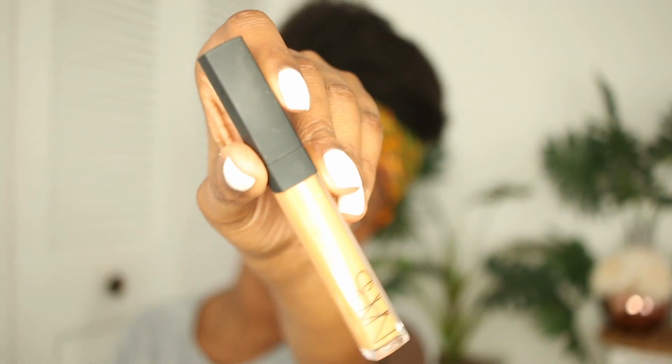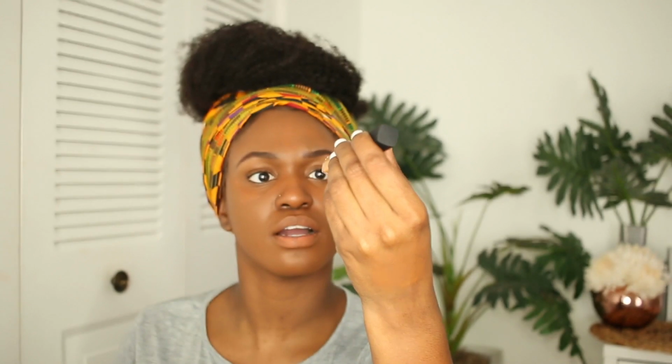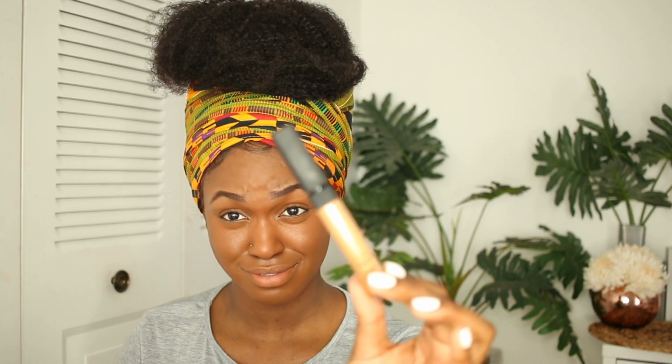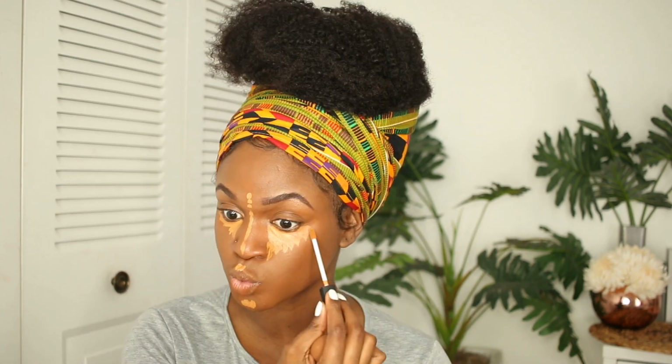Alright, I have been using the Nars Creamy Concealer, and this is in the color medium dark. Oh no. What? Oh no, this is in the color Walnut. The verdict is still out to see if this is worth the price. I'm not sure, but for the most part, I've been loving it and it's been doing me right.